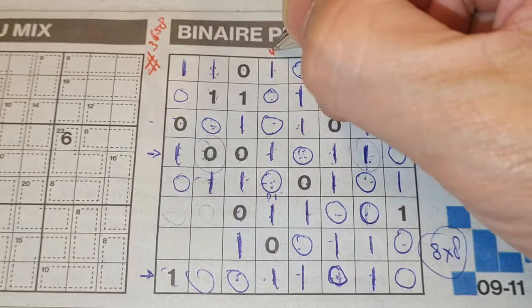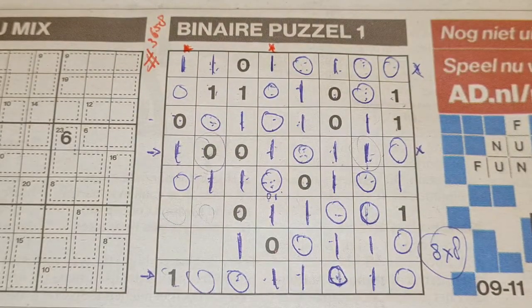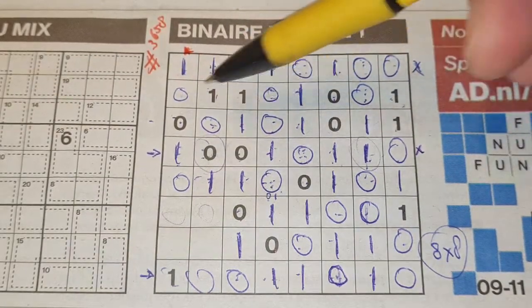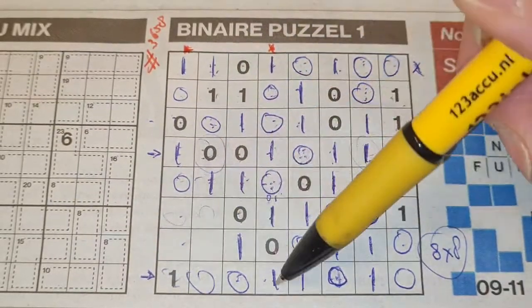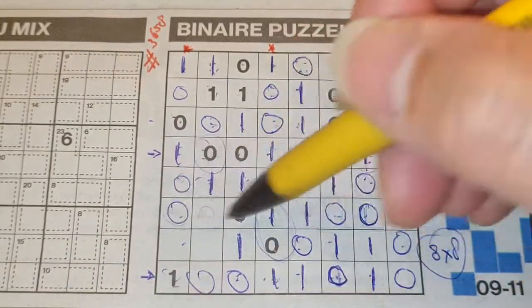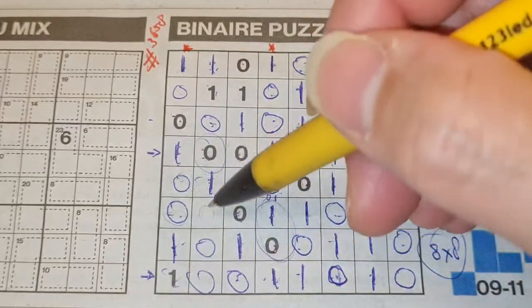This column and that column. Let me compare. 1 1 0 0 1 1 0 0, 0 1 1 0 0 empty box 1 1. So we need to switch these two digits. We have a 1 here, this should be an 0. We have an 0 there, this should be a 1. Between two 1s comes an 0. Between two 0s comes an 1.